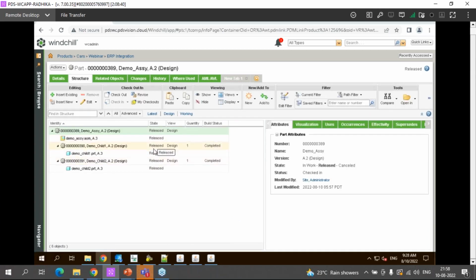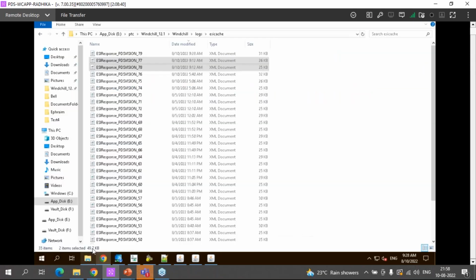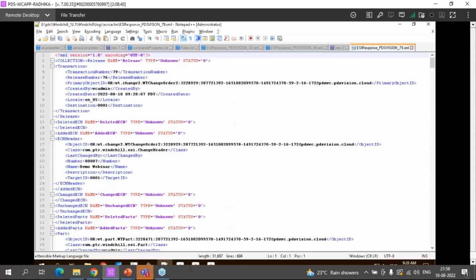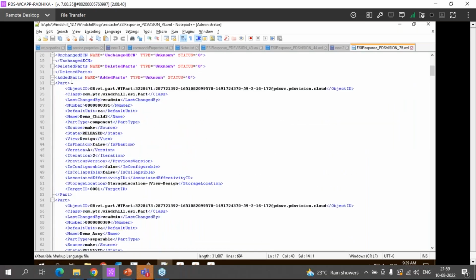Also, all the CAD and child components associated with them are also released. And let's quickly have a look at the distribution target table, you will get to see that it is succeeded. And if I open the export of this, so just refresh, and if we open the ERP connector export of that, you will get to see that this time we have an ECN header because we sent this data through the change notice object type.